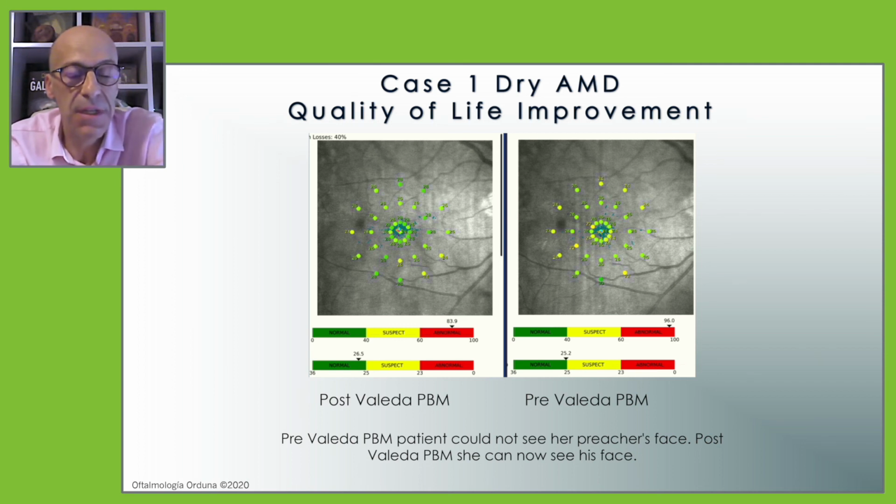Sometimes you can see the improvement in visual acuity, in best corrected visual acuity, but the patient says that he or she feels better and can see things that before treatment they couldn't see. In this case, the patient said that she could not see the preacher's face before treatment, and after treatment, she can do it. The patient can go to the church and see the preacher's face, and she's very happy. The treatment was very successful in this case, but with not too much change in microperimetry and visual acuity. Photobiomodulation impacts the quality of life a lot in our cases.